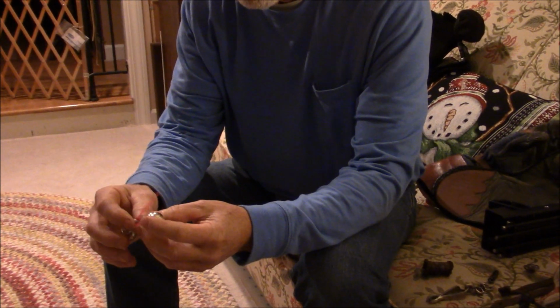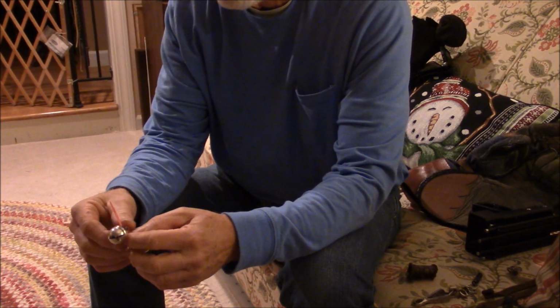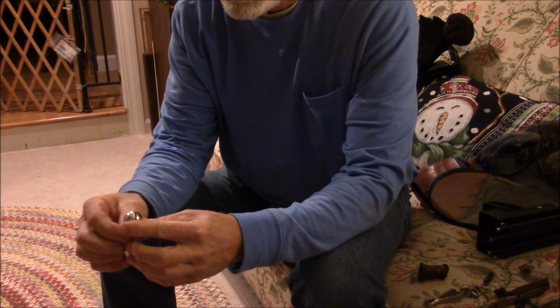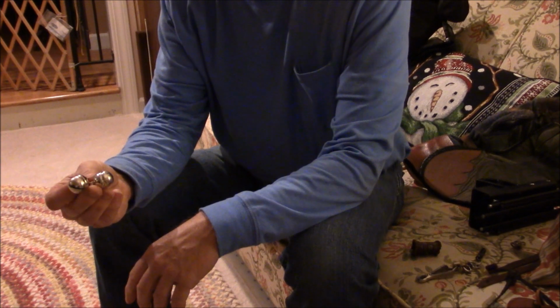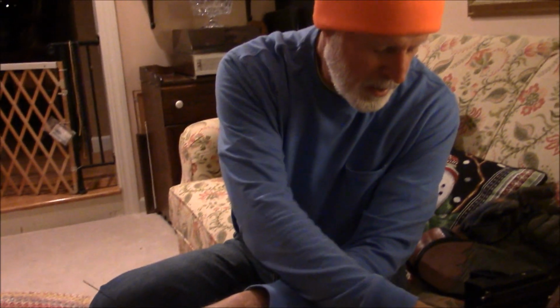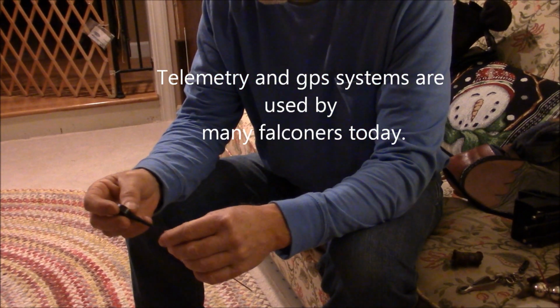And this is traditionally the way that falconry has gone on for, I think, about 4,000 years, and I think this is something that probably goes back about that long, on how to keep track of a hawk or a falcon while it's hunting. Now, we've modernized things quite a bit since then. Most falconers still use bells, but now we have the use of telemetry and even GPS.